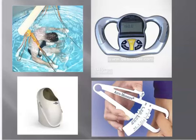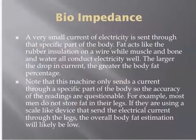Some people have wondered how does it work? And you see these metal things right here. So it's called bioimpedance, and it just sends a small current of electricity through that specific part of the body. This is kind of interesting. Fat acts like rubber, the rubber insulation on a wire, while the muscle and bone and water conduct electricity. So the larger the drop in current, the greater the body fat percentage.